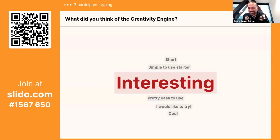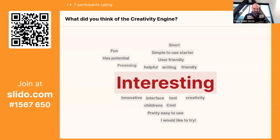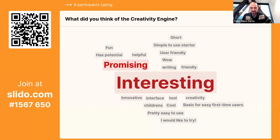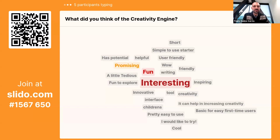Yes, and you can see how easily biased these kinds of polls could be. Give you a few seconds to do that. I'm not going to spend too much time. See if we can get to 20 without too much time. 20 people. Interesting, promising. Cool. Fun, promising, interesting. See, there's 8 people writing, I think. Just give these 7 people time to finish.